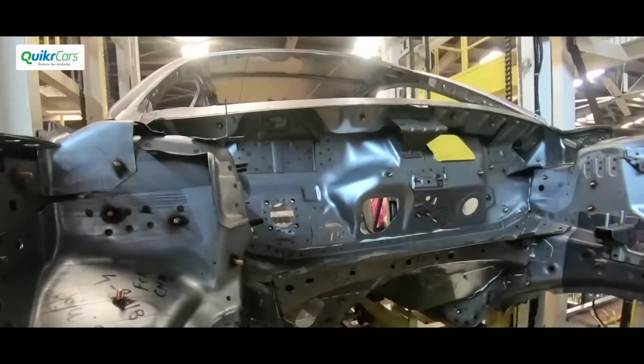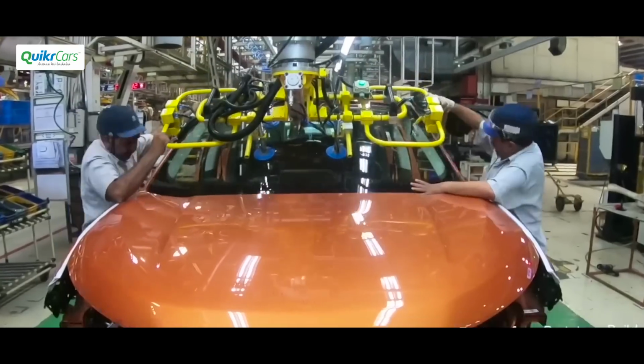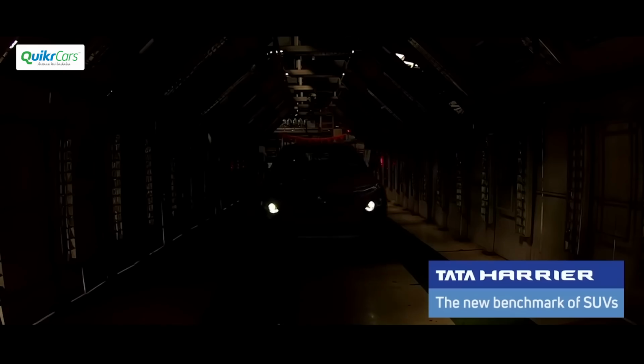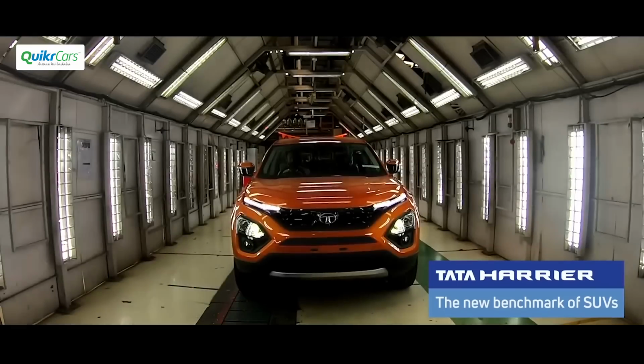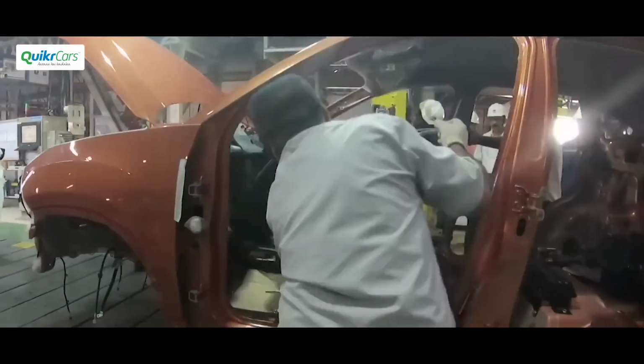Built on the Omega platform derived from Jaguar Land Rover's D8 architecture, this much-awaited SUV will be launched in early 2019. Tata has officially begun accepting bookings for the Harrier for Rs 30,000 and the SUV will be priced in the range of Rs 16 to 21 lakh.